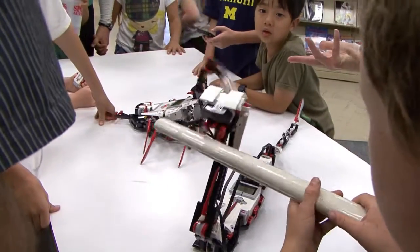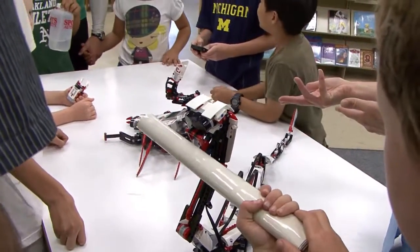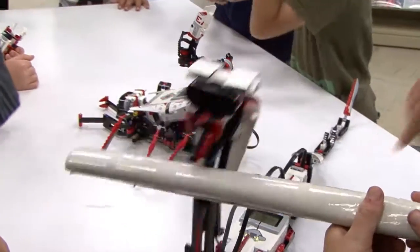My son and I built the snake, another family built the scorpion, so these are just really brand new. Hopefully it'll get the attention of a lot of middle school students and high school students who are interested in robotics and engineering and programming.